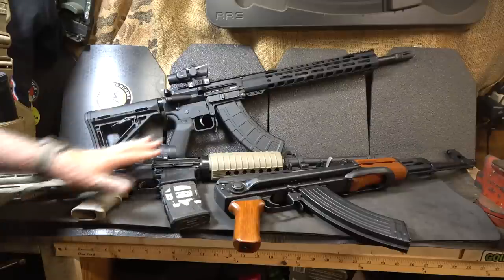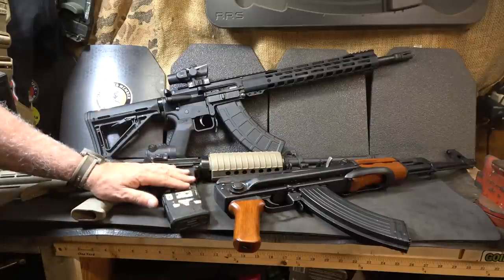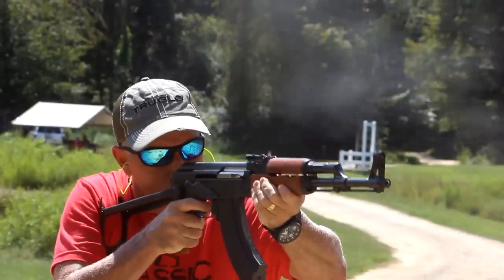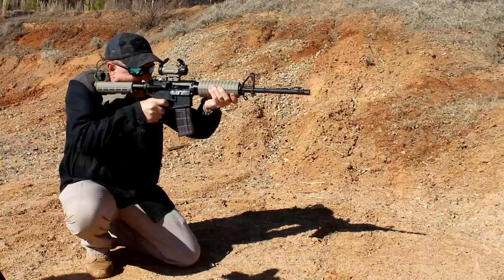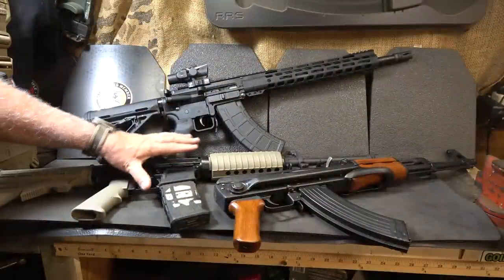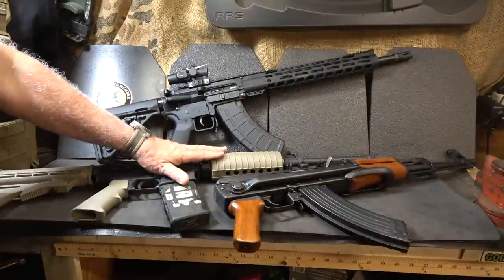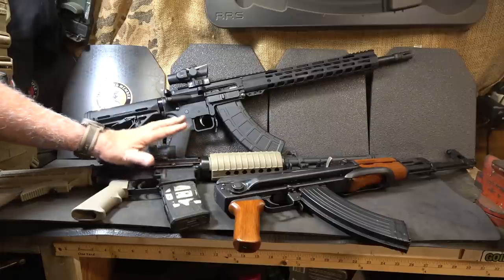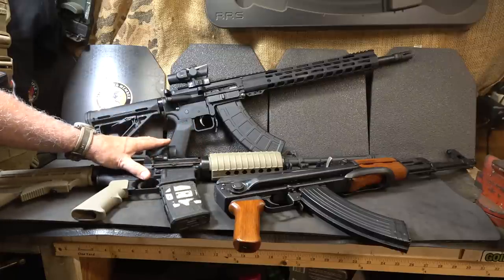Guys, there's been a long debate between the AR-15 and the AK-47. The durability of the AK is world-renowned. The 7.62x39 has better knockdown power. The AR-15 is a little more modular. I mean, there's a lot of different things you can do. There's a lot of aftermarket support. The 5.56 and the AR system is typically more accurate. The mounting options for scopes is superior with the AR-15.